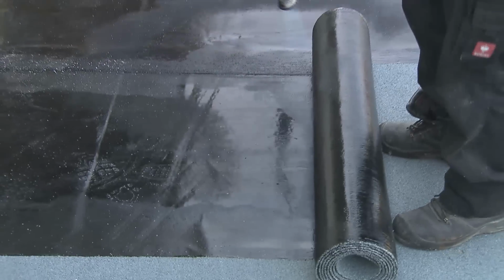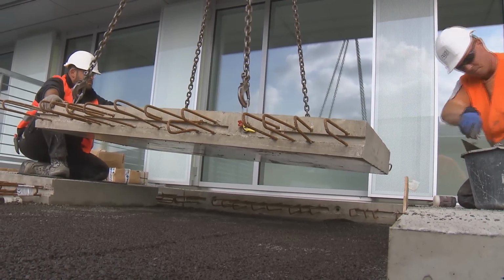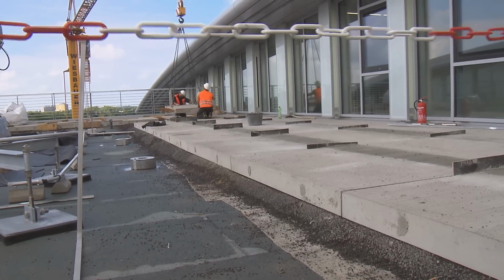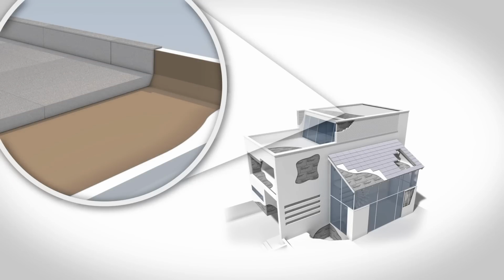The ceiling membranes with their bitumen layer are then installed and hot welded. Solid concrete slabs are then installed in areas that will later be accessible. These concrete slabs add a lot of weight, making it all the more important that the thermal insulation be not only stable, but also as light as possible.